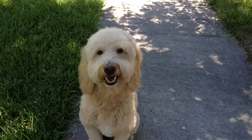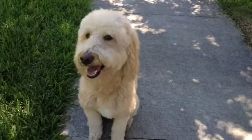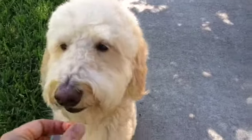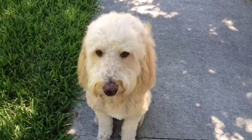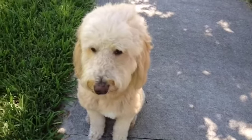Okay, the first command is sit. Very simple. Most people can do the sit command with no problem. Good girl. So you want to pet the dog first so they know the treat comes from you. And one of the things you could do as well is teach them to stay. It's a very important command. Once you teach them to sit, the next step is to get them to stay.